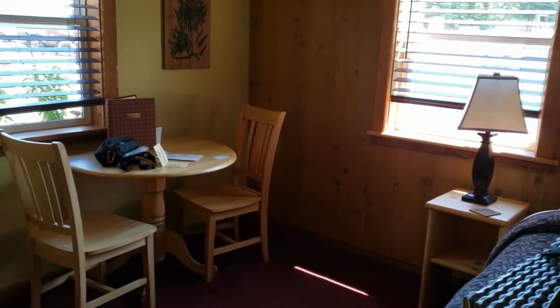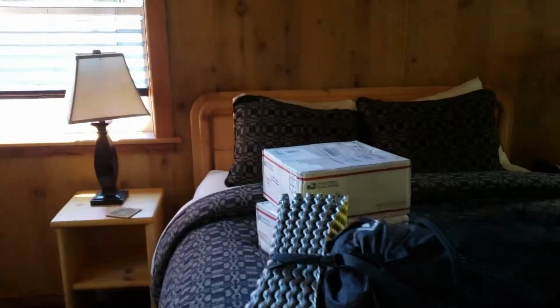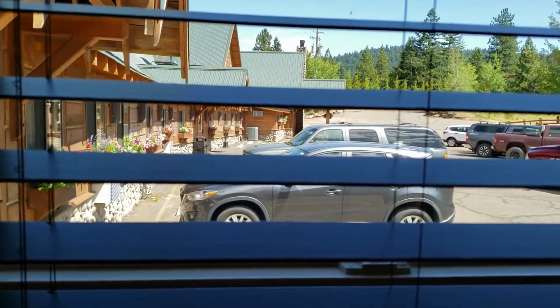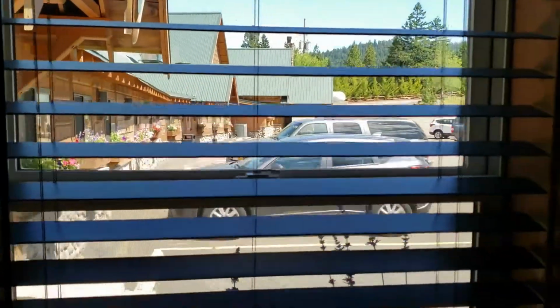All right, Callahan's Lodge. So far, so good. There's the parking lot out there. And here's the front of the lodge through this window. All right. Can't complain.